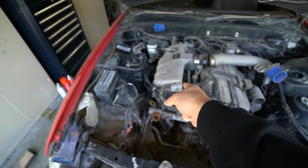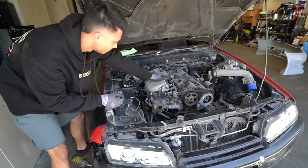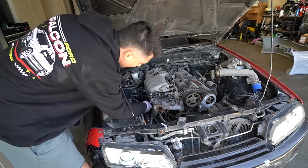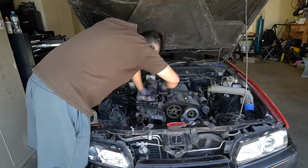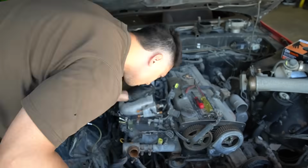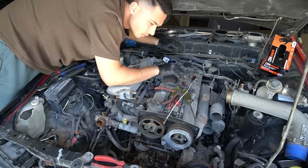Intake plenum removal. In order to remove the injectors, I thought you'd need to remove the top intake plenum, but after a closer look, it looked like I could get them out by removing the vacuum lines and water lines on top. This was not an easy job and required a lot of patience.